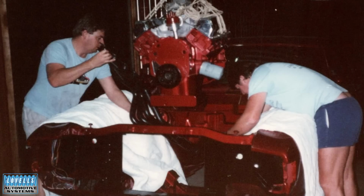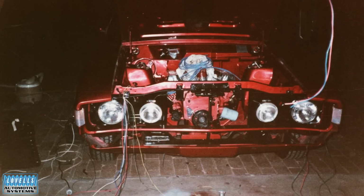So in she goes. And it's interesting there, and I think you've done that here, Dale, is that when the motor goes in, the extractor's got to go in with it because it won't fit afterwards around the steering box. Exactly. Yeah. So that went in, and then back over at home doing the wiring.